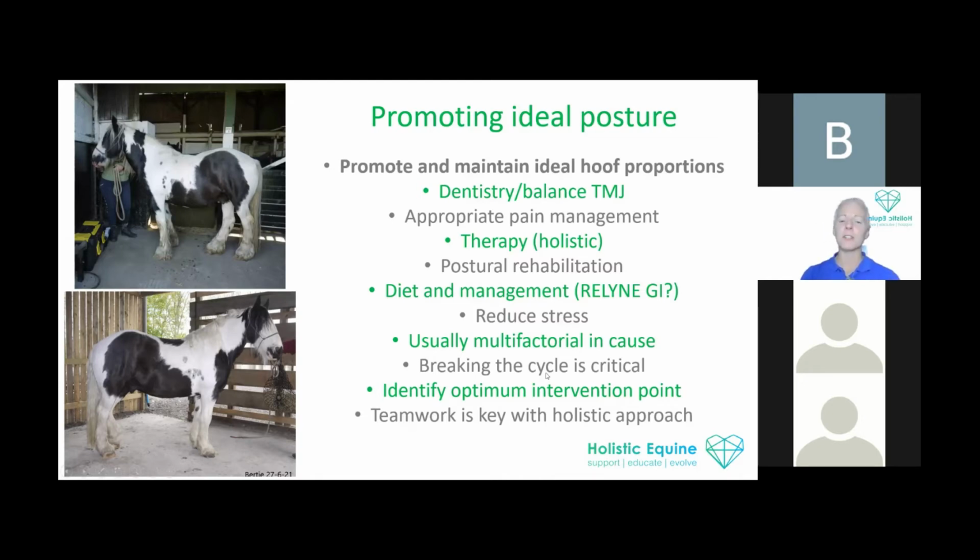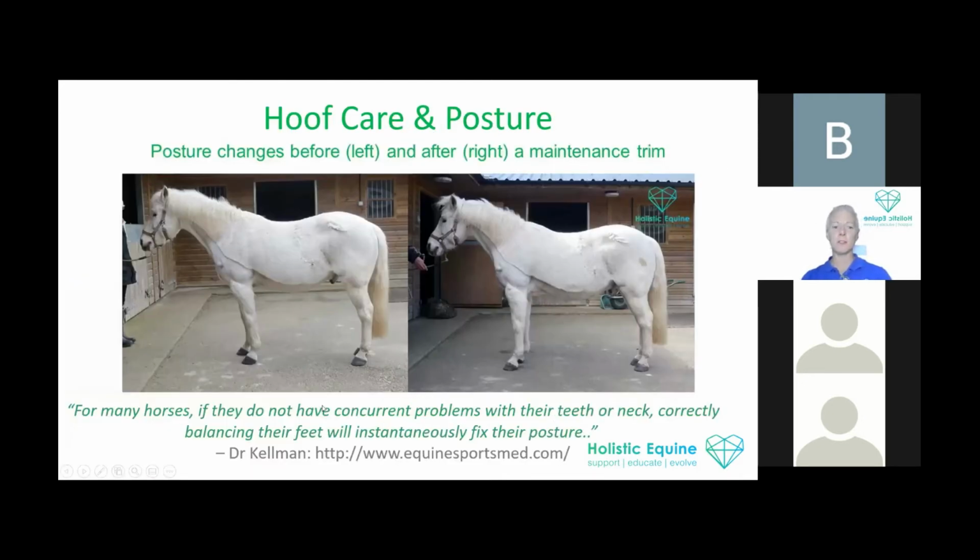Hoof care and posture. This is before and after photographs of our 21-year-old Connemara pony with Cushing's disease. So he's on Pergolide every other day, but he manages to grow really nice hooves. And this is what he looks like before a trim, and this is what he looks like after a trim. So can you see how he's leaning over the front end and how the hind legs are underneath, and how he's much more relaxed after? And that's just one trim.